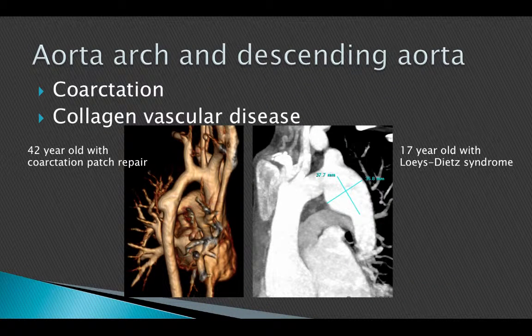Moving more distally from the ascending aorta to the descending aorta, we look at coarctation of the aorta and collagen vascular diseases, which can also be associated with abnormalities of the arch and proximal descending aorta. In adults, we expect that most cases of coarctation have already been repaired, and we're really evaluating patients for problems with complications of the surgery.